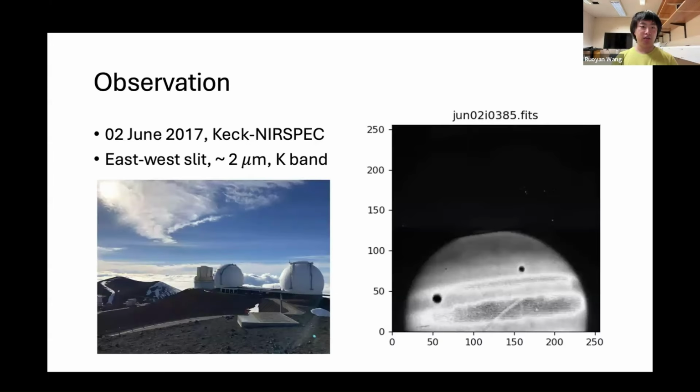Everything begins with an observation. The observation from my study was conducted back in 2017 on June the 2nd using the NIRSPEC instrument on the Keck-2 telescope. Below is a picture of the Keck telescope that I took personally. I really like that picture. On the right-hand side, I'm showing you how exactly the observation is conducted.